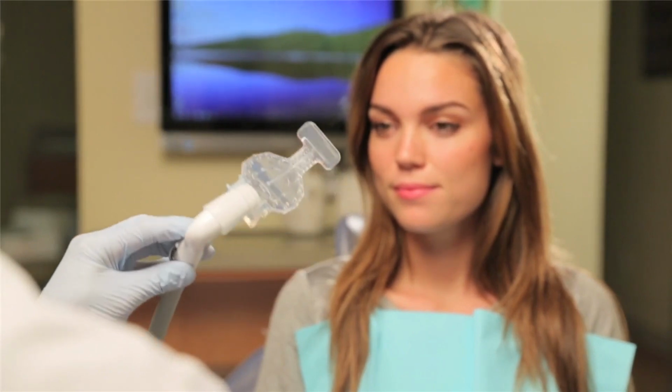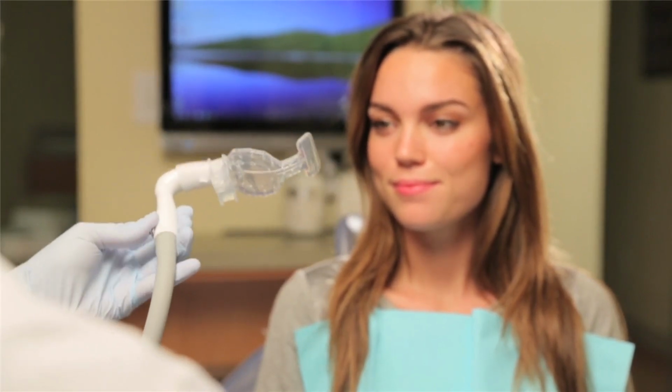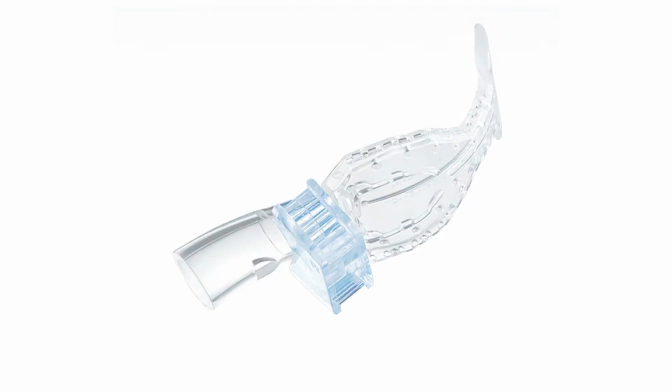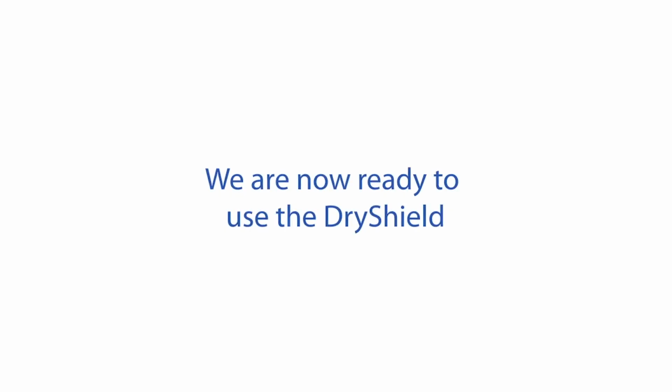With Dryshield, you will not have to strain to keep your mouth open. You can now simply rest your teeth comfortably on the bite block. The key to Dryshield is to always breathe through your nose. This will ensure comfort and relaxation throughout the appointment.